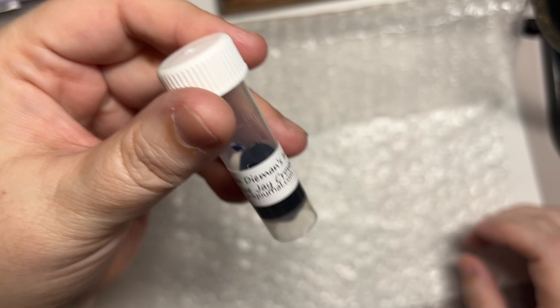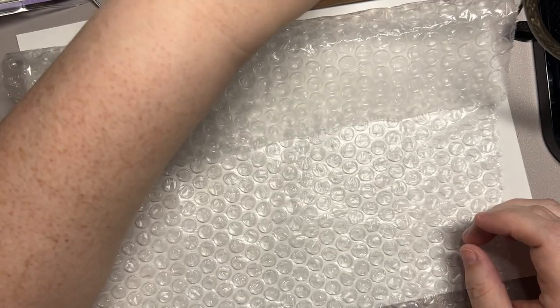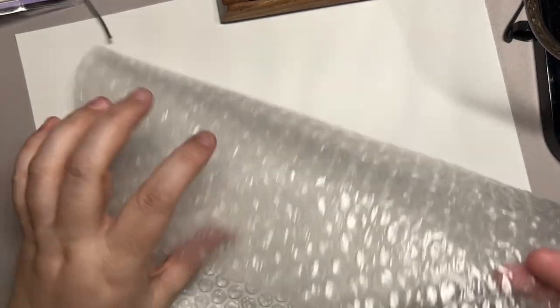I loved this one so much. And I loved this even though it's yellow. Oh my gosh, I'm so excited. Well, we've seen all of these. So that's exciting. Okay, the only thing is, okay, hold up.